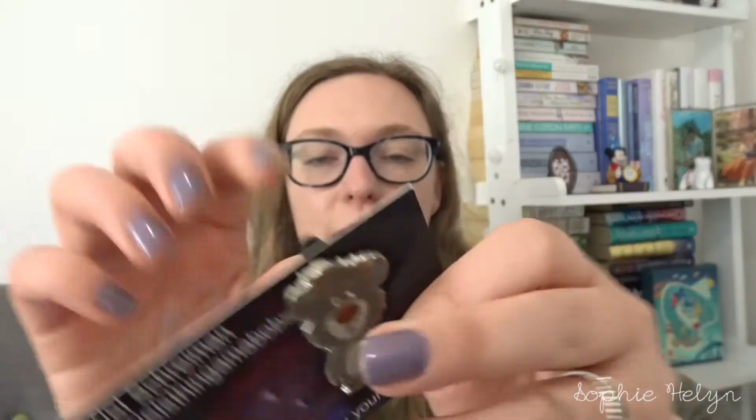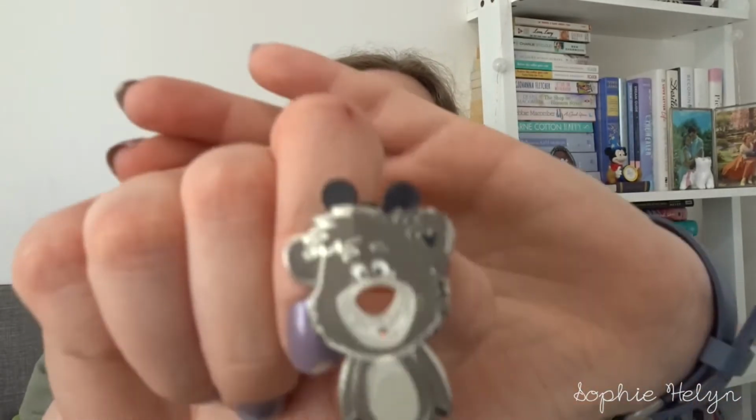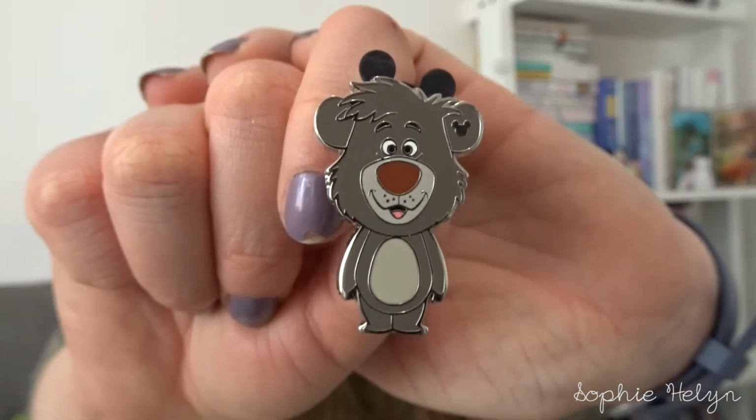The next pin, again, I think I bought. It says it's from Ariel Thingamabobs, who I believe does live sales as well. But this is a Japan pin, I think, or a Hong Kong pin. And this is a really cutesy little one of Baloo the bear.